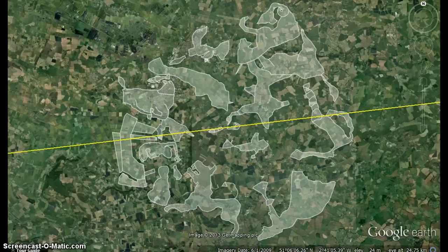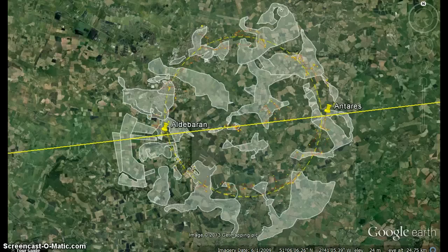Next, Catherine placed the star Aldebaran, the eye of Taurus the bull, and the star Antares, the heart of the scorpion, on this line and adjusted the star chart in size, in and out, until she made the alignment. Here we see the results of her star chart overlay. The dotted yellow circle represents the ecliptic of the night sky. The ecliptic is the path along which the sun, moon, and planets travel. It's also the location of the 12 zodiac constellations.